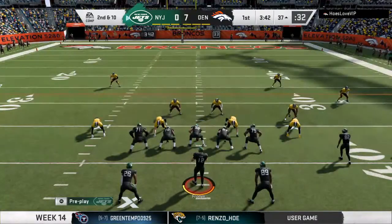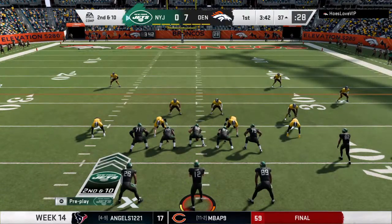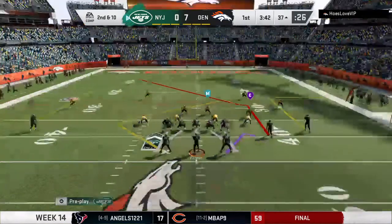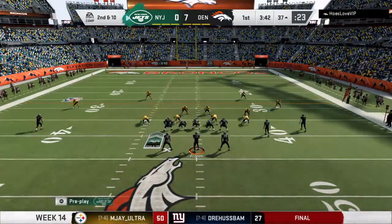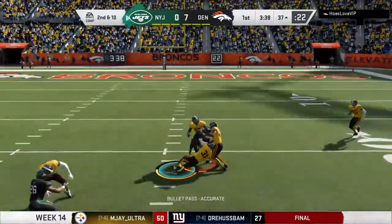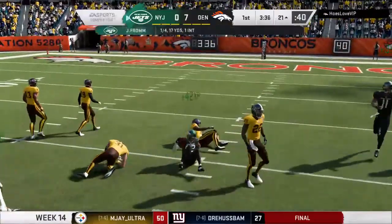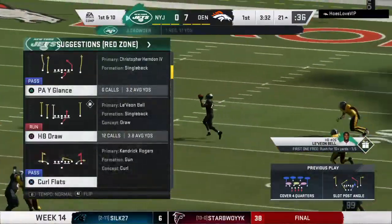Line of scrimmage, again the 37, as they line up 2nd and 10. It's brought in by Jamison Crowder. And this is going to be another first down as they'll make the tackle at the Broncos' 21.